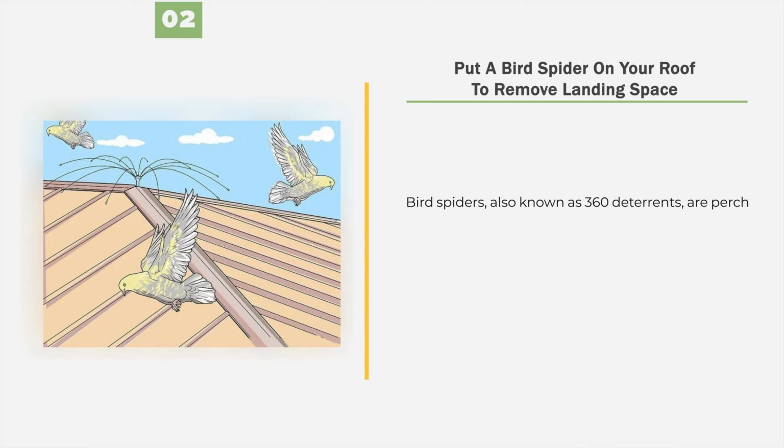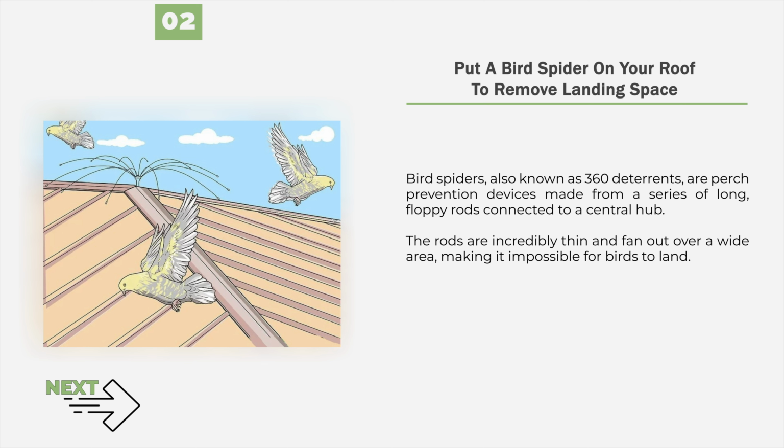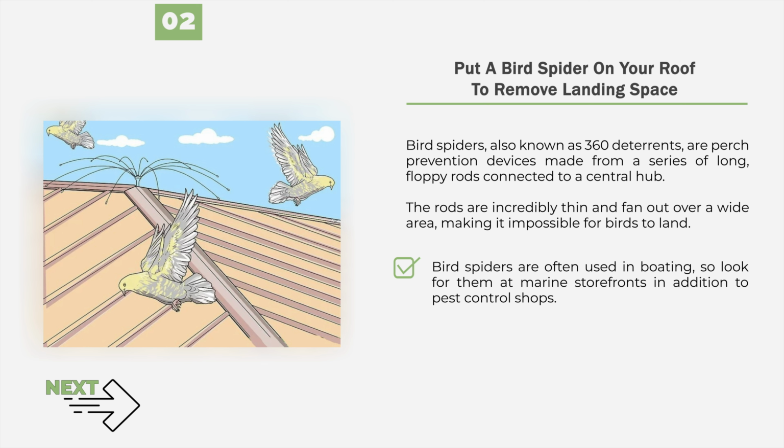Number 2. Put a bird spider on your roof to remove landing space. Bird spiders, also known as 360 deterrents, are perch prevention devices made from a series of long, floppy rods connected to a central hub. The rods are incredibly thin and fan out over a wide area, making it impossible for birds to land. Bird spiders are often used in boating, so look for them at marine storefronts in addition to pest control shops.